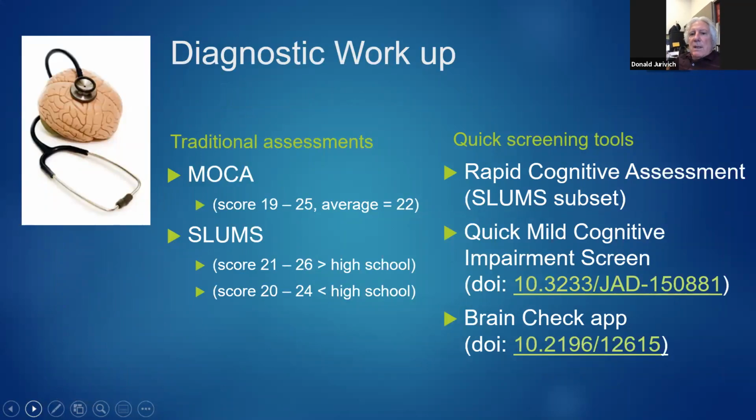Just to continue with the diagnostic workup, we want to look at either the Montreal Cognitive Assessment Test or, what I prefer, the SLUMS test. Mild cognitive impairment usually represents a score of 21 to 26 if they've had a high school or better education, and then you subtract points down if they are less than a high school education. We know that there are other quick screening tools that are listed here.